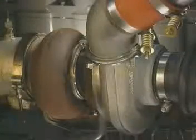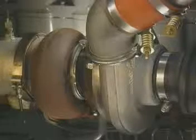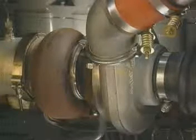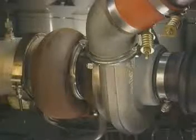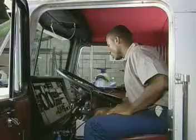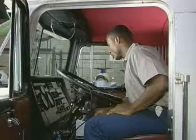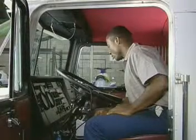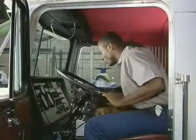If the induction piping and filter is okay, an air starvation problem in the cylinder may be caused by low turbocharger or supercharger output. The boost pressure can be read on the instrument panel gauge and should agree with specifications by the engine manufacturer. Boost pressure must be measured under load.